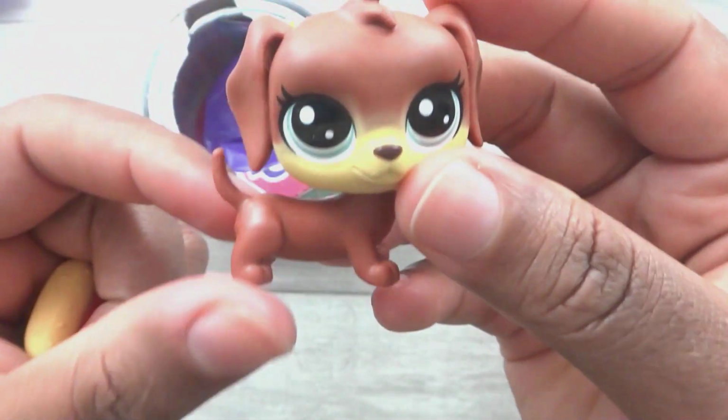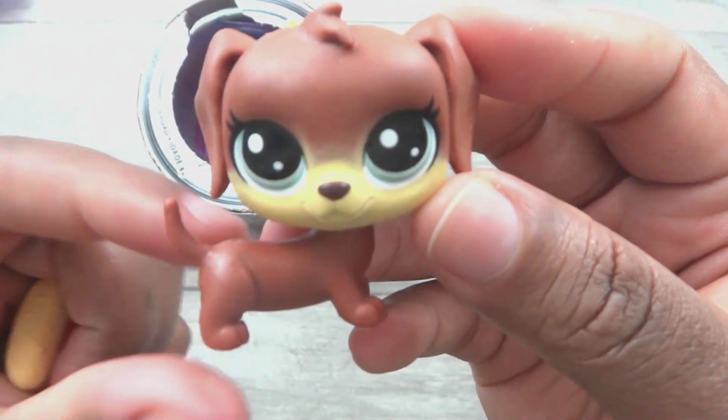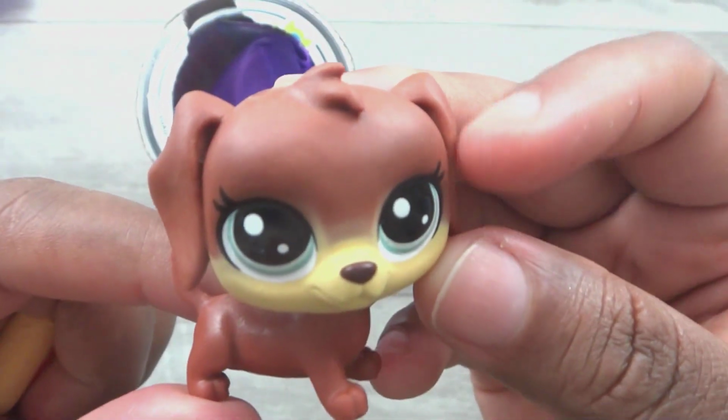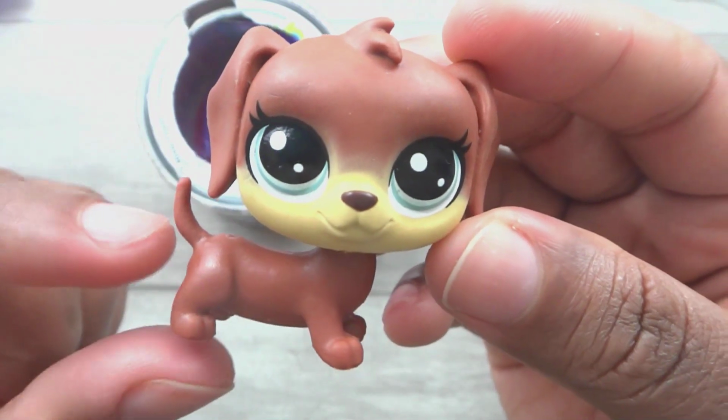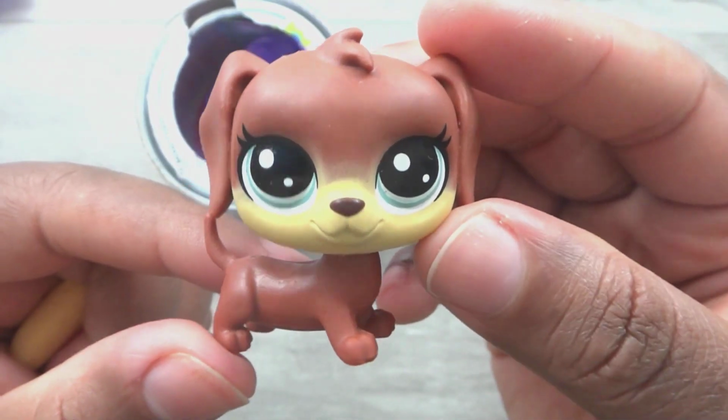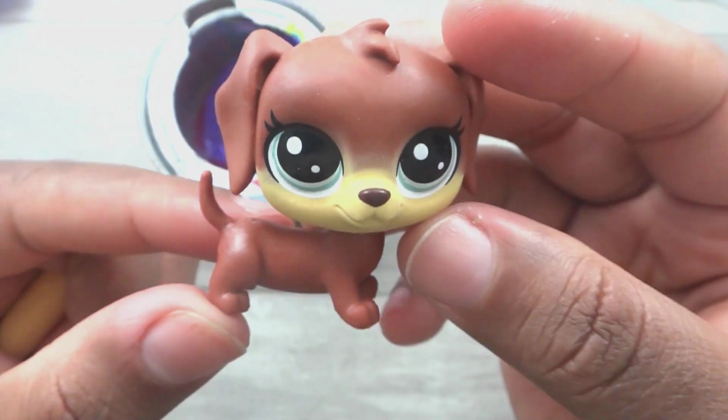It's really hard to get it off. That's so cute. Oh my God. This is probably the cutest Dachshund out of all the ones I've ever seen. I'm sorry, Savvy, the most popular Dachshund LPS, but this one has you beat. Look how freaking cute that is.